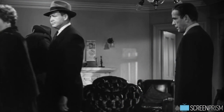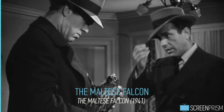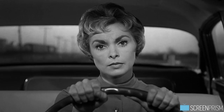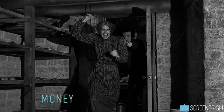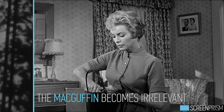Even before Hitchcock named it, the plot device was a cornerstone of dramatic storytelling, with the Maltese Falcon from 1941 probably being the most iconic. In Hitchcock's Psycho, the MacGuffin is the $40,000 that Marion Crane steals from her boss, leading her to run away and check in for her ill-fated stay at the Bates Motel. The money was the catalyst for the early events of the film, but by the time Marion's killed, not even halfway through the story, we have other things on our minds, like homicidal creeps who dress up as their mothers, and the MacGuffin, the $40,000, seems almost irrelevant.